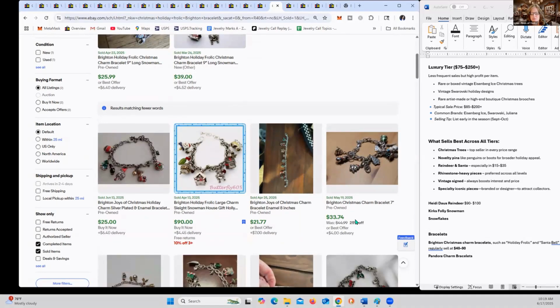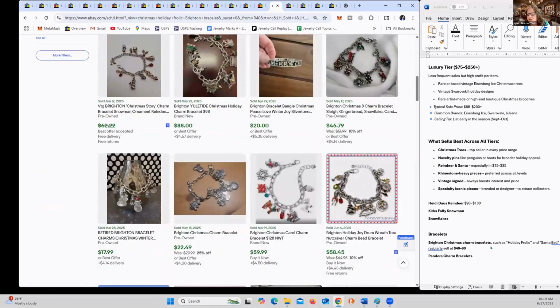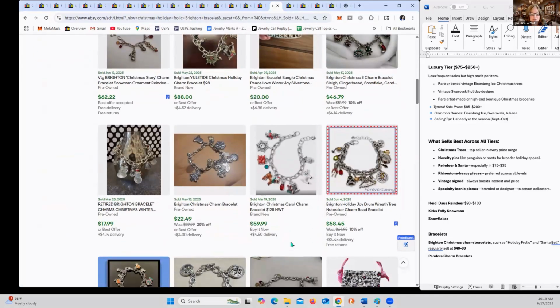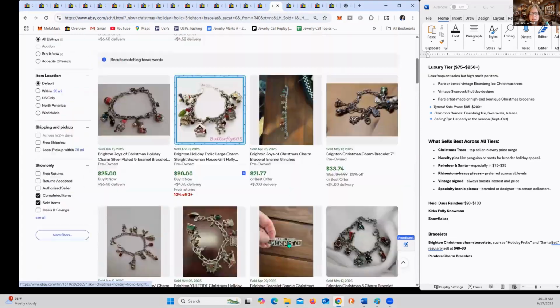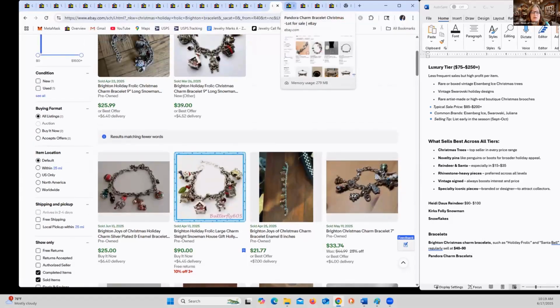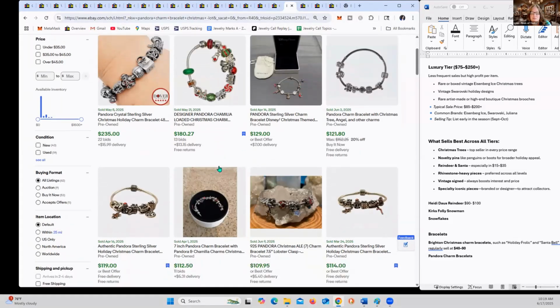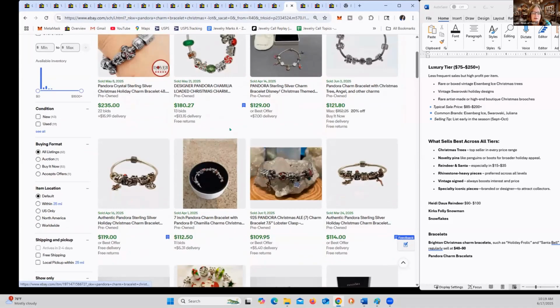Trying to see if these are the same. And then there's another one called Santa Bell that you should keep an eye out for. There's a little fat Santa, real short fat Santa. I'm trying to find him. Maybe he's on my next tab. Nope. Then we go to Pandora, and Pandora charm bracelets always do well, but they're Christmas ones. And keep an eye out for them too.